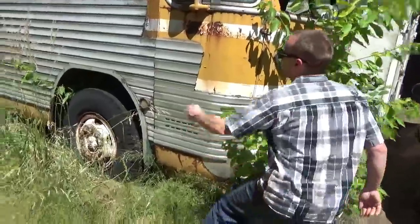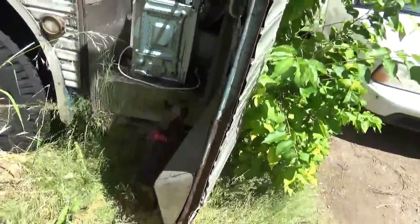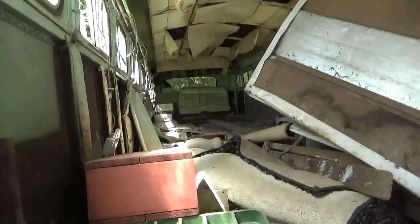Is that the door right there? Wow. All right, well, watch her. I don't know if you should go in there. This has been here a while, honey. Oh, no. No raccoons. We don't want that. Well, it is gutted, isn't it?